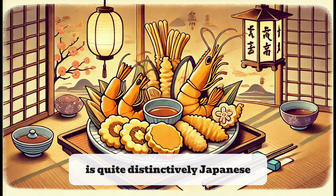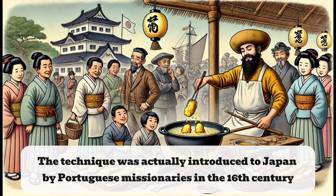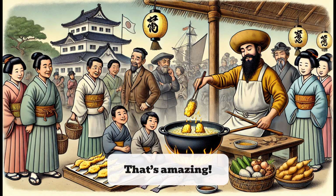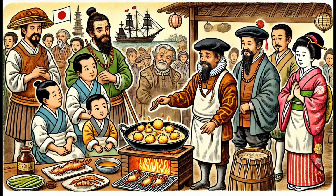Tempura, as we know it, is quite distinctively Japanese, but the idea of batter frying is found in other cuisines as well. The technique was actually introduced to Japan by Portuguese missionaries in the 16th century. The Japanese took the concept and refined it into the delicate and light dish we enjoy today. That's amazing. So even tempura has a bit of history from another country. Exactly. Food is all about sharing and adapting.